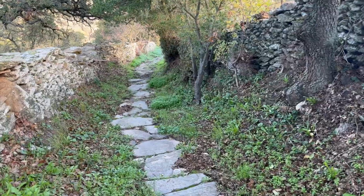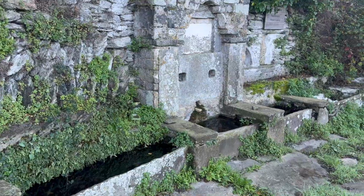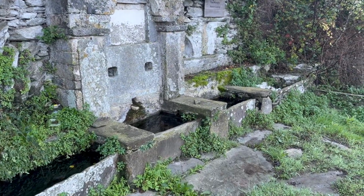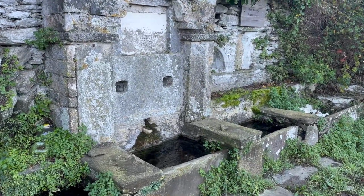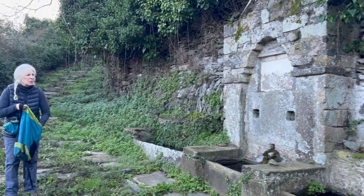It's quite interesting, Byzantine but built on ancient foundations. People have been living continuously in these hills for thousands of years. And this is one of the dozens of natural springs that make that possible.